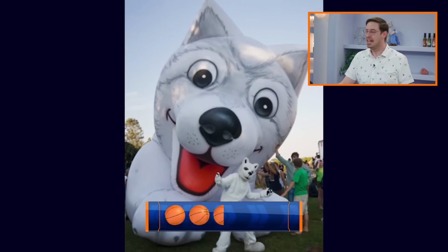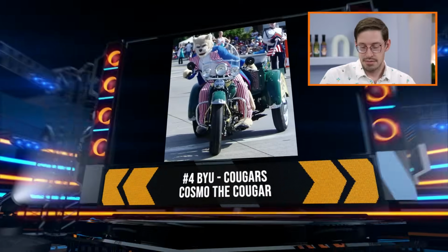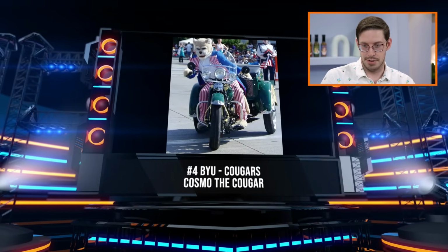2.5 out of 5. I want more detail on the body. The body's just a white suit and there's nothing there. This is crazy. I don't know what to think about this.